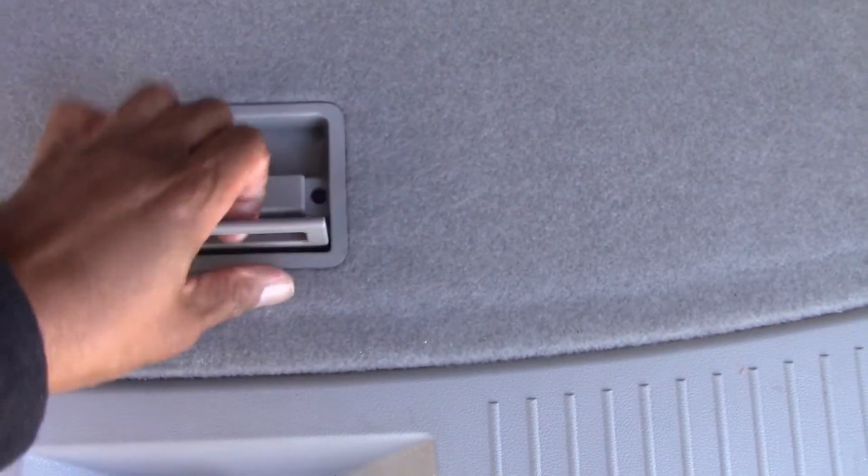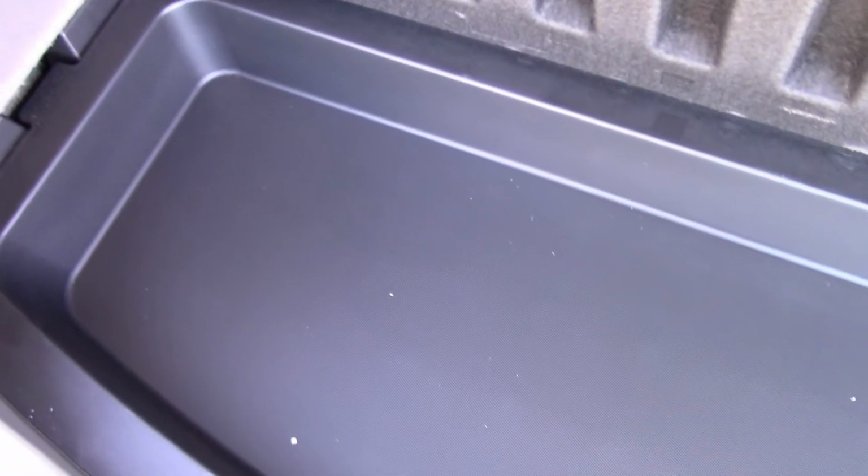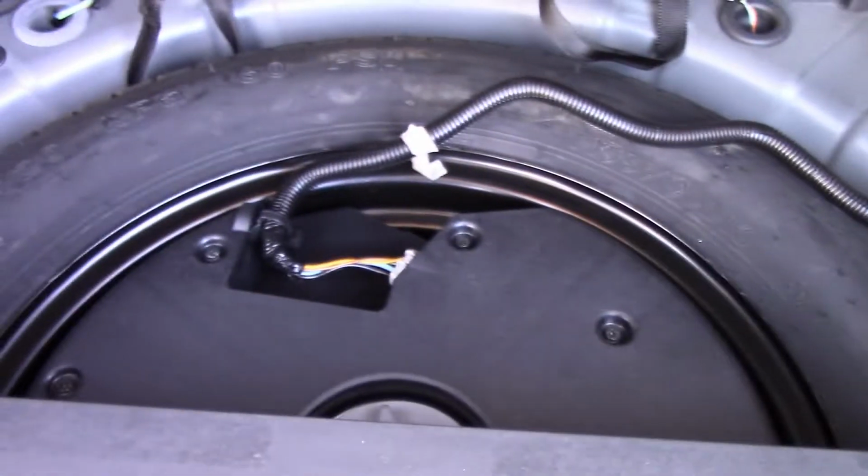And this vehicle does have a spare tire, and I'll show you that. So you basically lift this cover up, and then there's a compartment here. Now there's a little tray. You can put some items in. Not sure what you would put in there because you wouldn't want anything moving around too much. But it's got a little compartment if you want to hide some things. And the spare tire is under there. Or if we lift up, you can kind of see it that way.